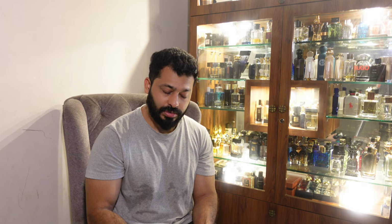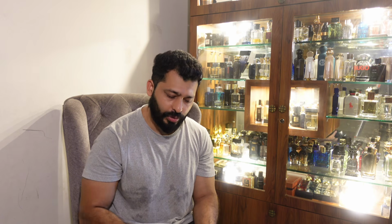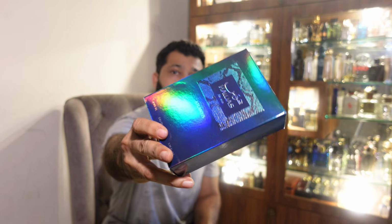There was Rasasi Viper, which I really liked. I'm going to buy that soon. That is for the winters. There was Rasasi Tropical as well, which was the green one, which is okay, not bad, but nothing so special for the price of 3,300, 3,500. Now, out of all the 4, Atlantis is the one that I picked.